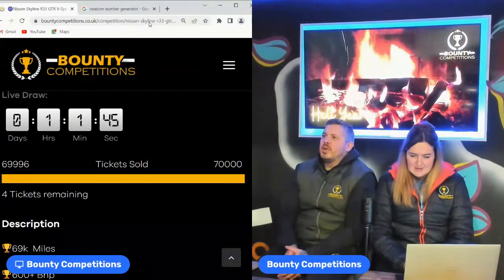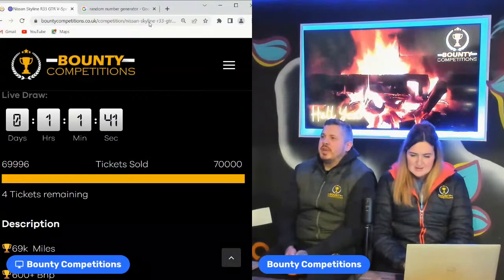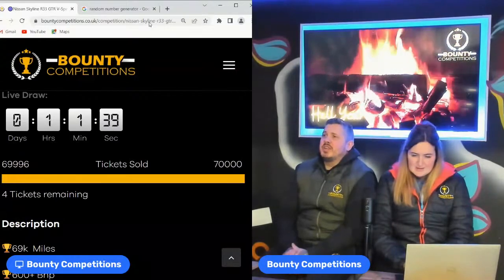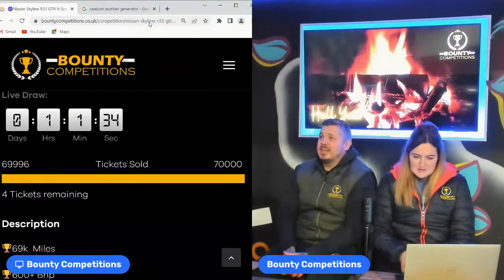Chris said a toss of a coin, but probably the Villa all the way. A lot of people are saying Villa. There's only 1,523 left on the Villa. That is absolutely insane.